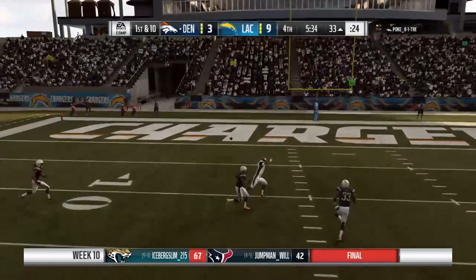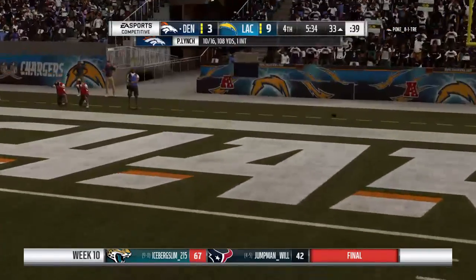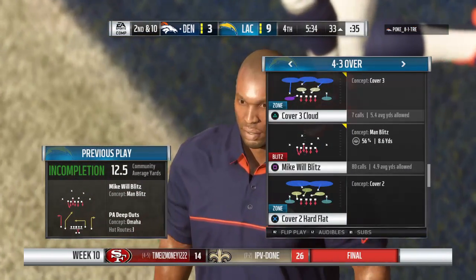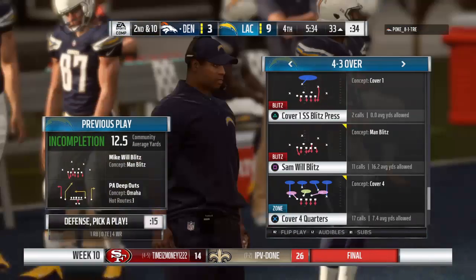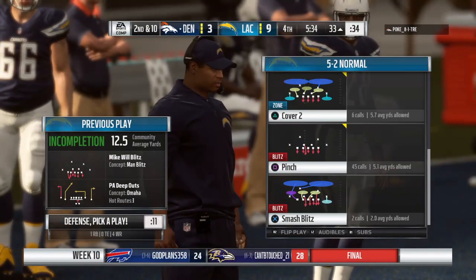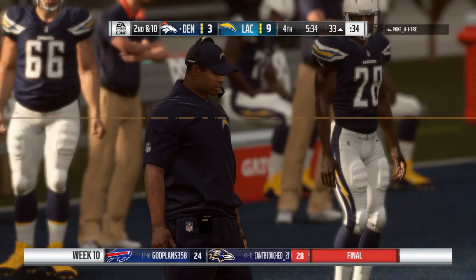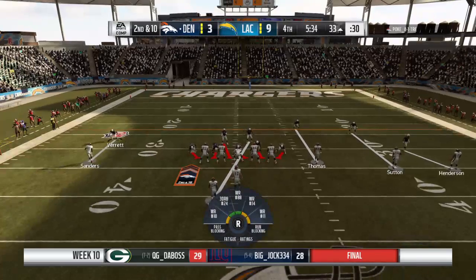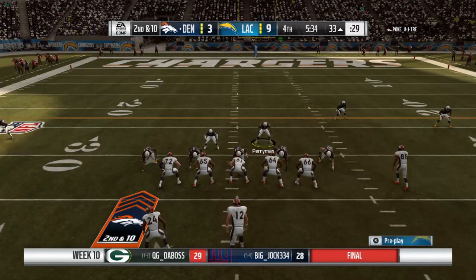Throwing, Lynch. And it's incomplete. Took a shot, couldn't connect. Emmanuel Sanders, the intended receiver. That'll bring up 2nd down. They have not gotten him going at all. Tried to spark something there with a longer throw, unable to complete it. But you have to keep trying. He's one of their best playmakers. No matter what it says on the scoreboard, you're always trying to get him the football.